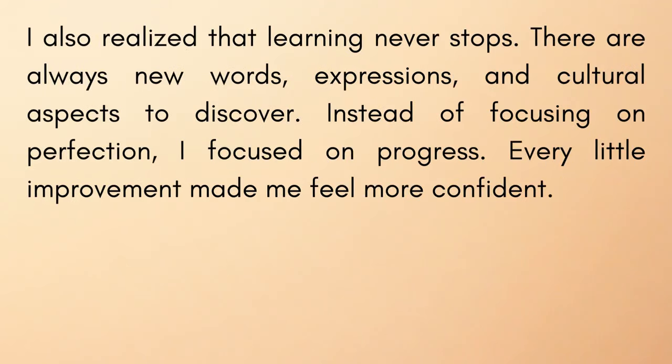I also realized that learning never stops. There are always new words, expressions, and cultural aspects to discover. Instead of focusing on perfection, I focused on progress. Every little improvement made me feel more confident.